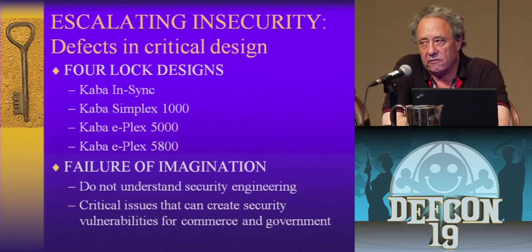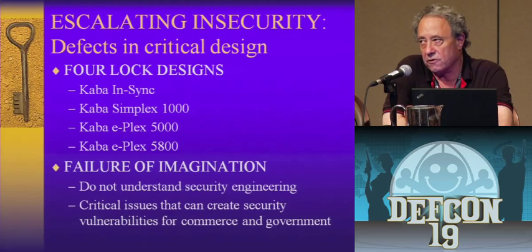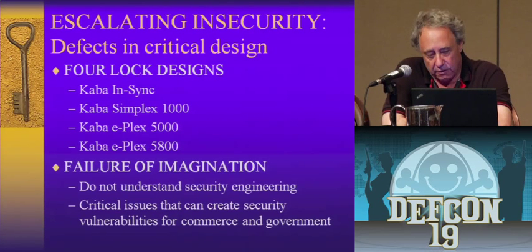So we look at this as escalating insecurity, defects in critical design. So again, we've got the Kaba, the mechanical push-button lock, the RFID lock, and then 2 versions of their electronic lock, which is essentially what's called the ePlex 5000, which is the electronic version of the mechanical.